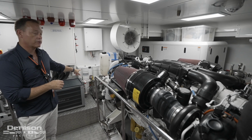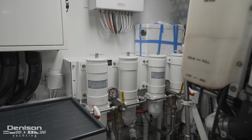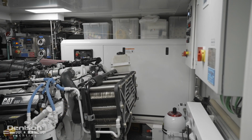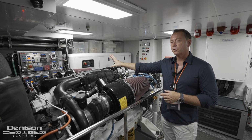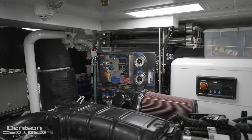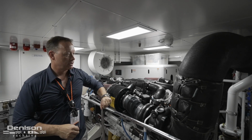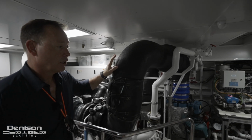You've got the 4 Racor fuel filters here that are going to polish the fuel before it gets into the main engines and the generators. We've got two Kohler generators, one on the port, one on the starboard side. Two Hidromar water makers. These produce about 1,000 gallons per day, so you've got about a 2,000 gallon per day capacity. Working our way aft, obviously you can see the sizable exhaust and everything that is required for operating these engines on the boat.